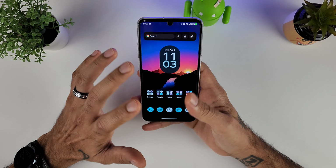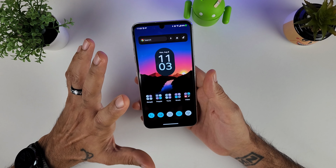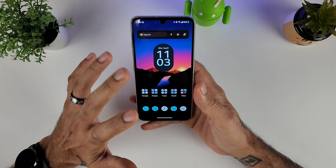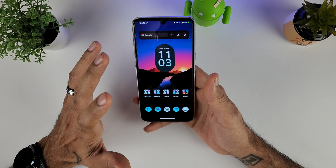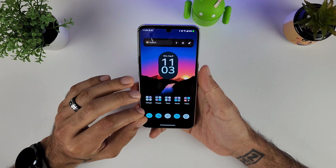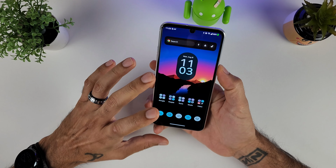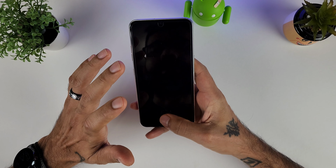Fingerprint sensor, not anything fancy. It's not an ultrasonic fingerprint sensor. It's your basic optical fingerprint sensor, and it does the job just fine. A lot of people say it might be slower, but you know what? It's quicker than the Pixel 6, that's for damn sure. And it's still reliable and still gets the job done.